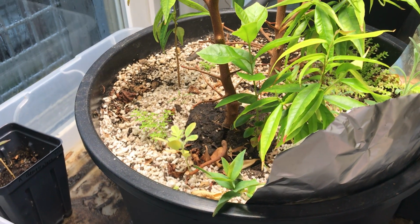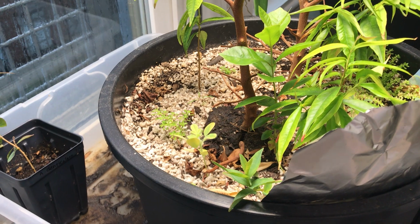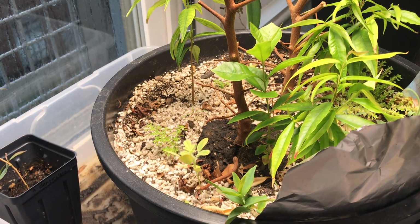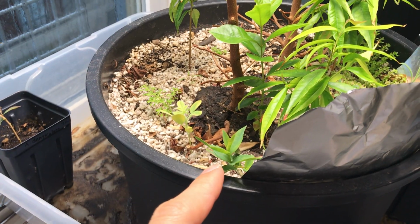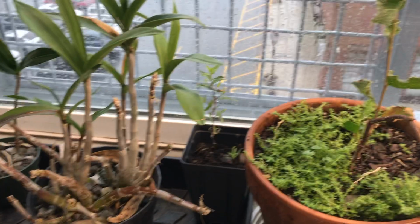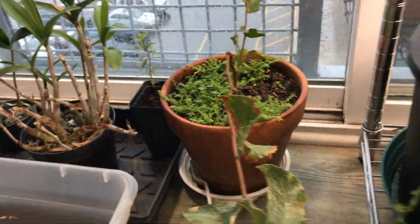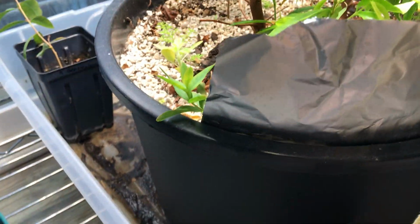I've grown it multiple years ago, and it just died because of spider mites. So I'm cautiously optimistic that it's still alive, but we'll see. This one is a Eucalyptus rigidula. I also have one right there. This is a dwarf species. It's a cool species. It smells really nice.